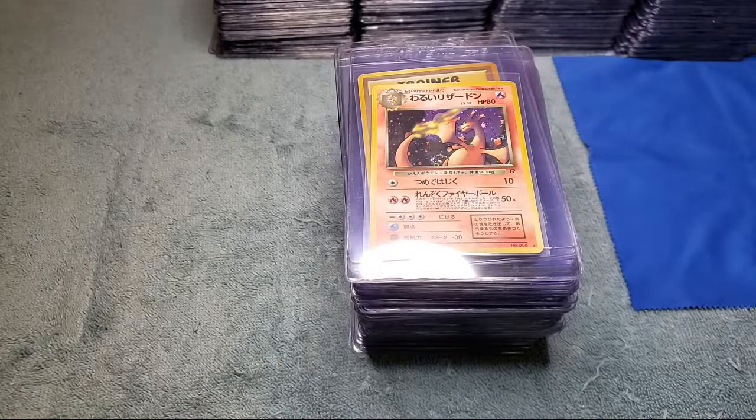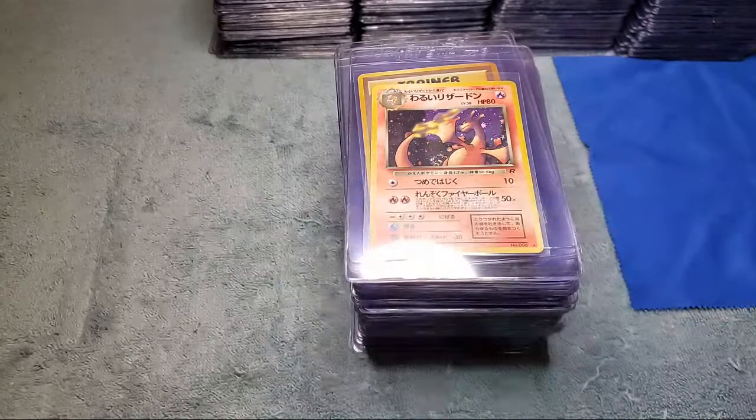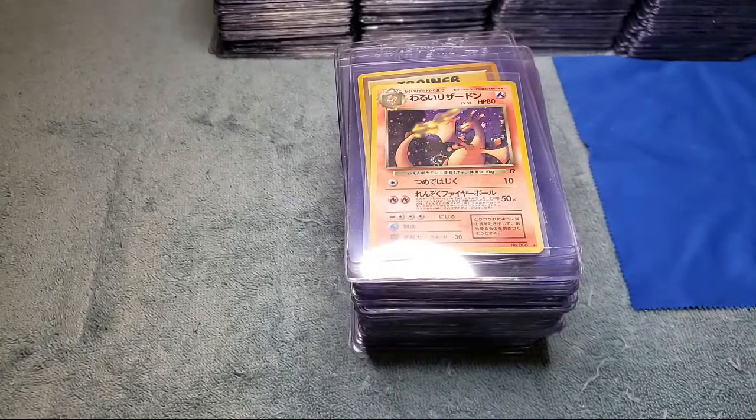Another PSA submission. I typically try to get my PSA submissions out by the end of the month. This month we did Pokemon cards. I have approximately 485 Pokemon cards in total to show you guys. I'm not expecting these back for quite a while.